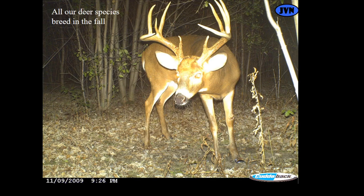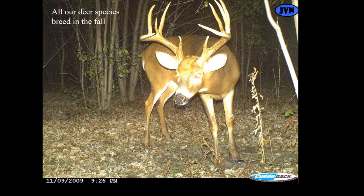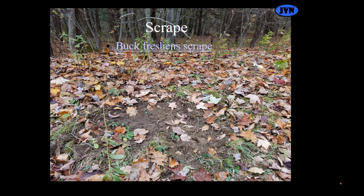I do want to add one more vocabulary word here, and of all the tines on a deer, I only want you to know the name of one. The tine that's closest to the forehead here is called the brow tine. BROW. Your brow is your forehead.